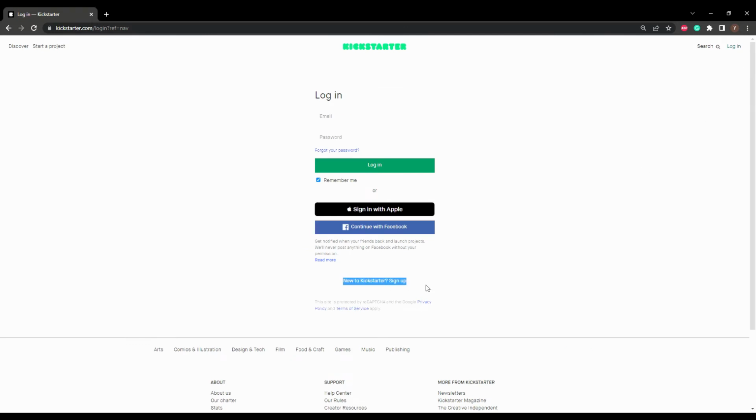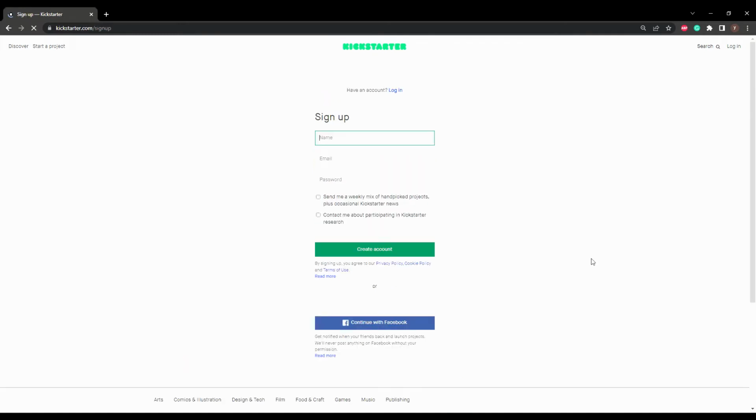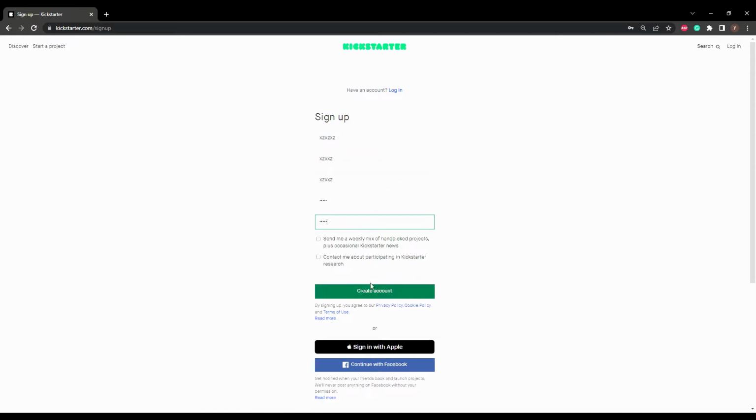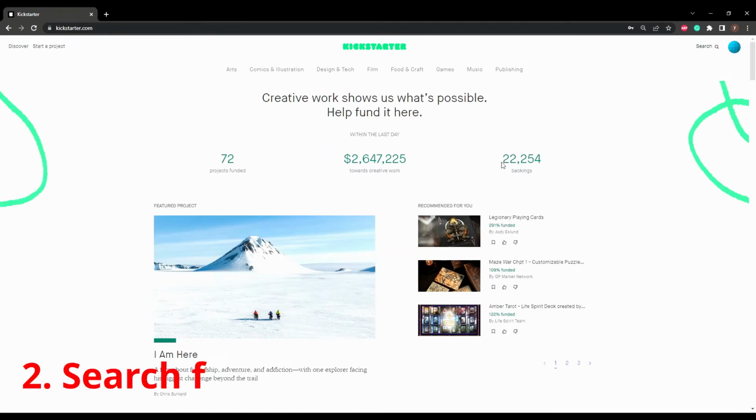Click Sign Up and fill in your relevant information like name, email, and your desired password. Then click Create Account. You will be logged in to Kickstarter automatically. In the search bar above, search for the project you would like to back.